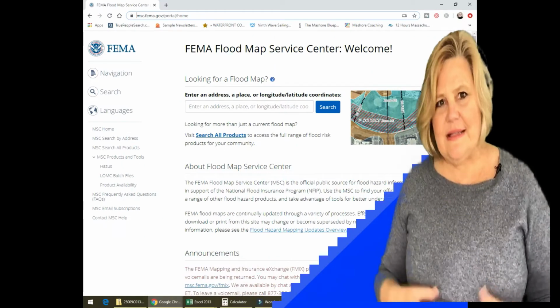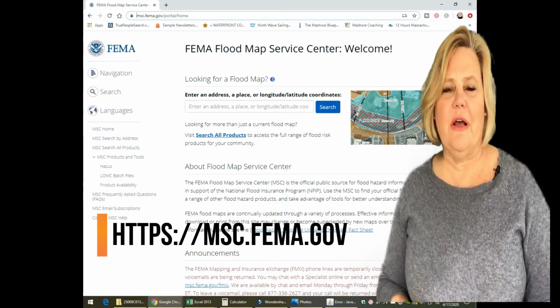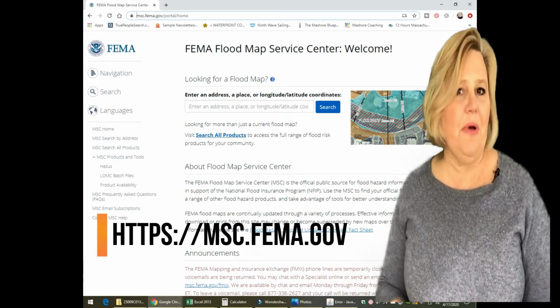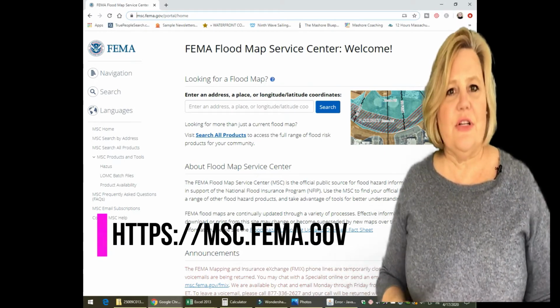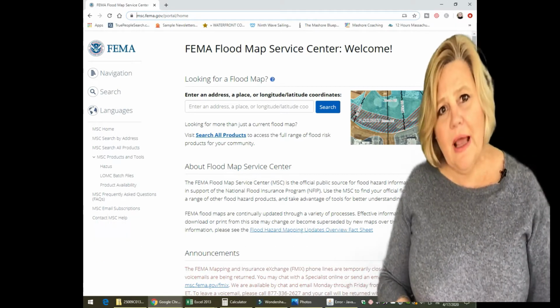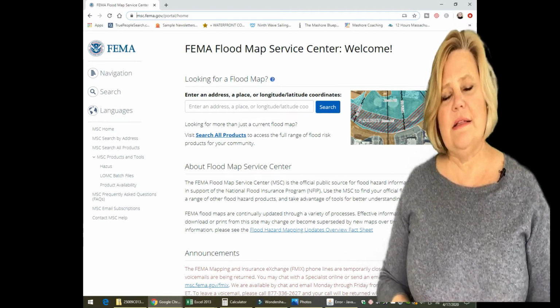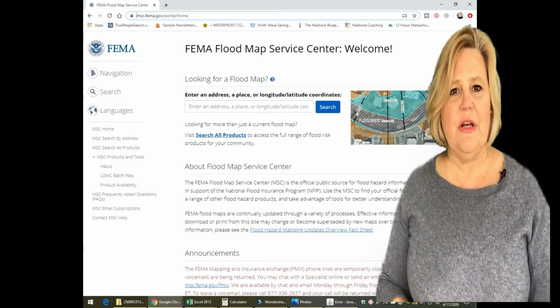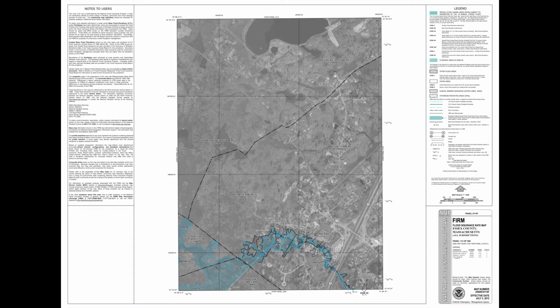The FEMA website is an amazing free tool to find out if a property is located in a flood zone. I like this website because it's run by the federal government, and since the FEMA maps dictate the flood zone, it just makes sense. Place the property address in the search bar and you will be given the zone of the property. It takes a few minutes to load, so just be patient, and when it does load, you will have the option of downloading the FIRM panel map. That stands for the Flood Insurance Rate Map. It looks something like this.